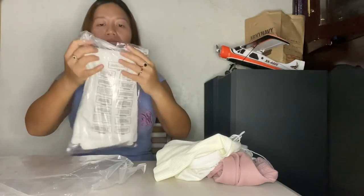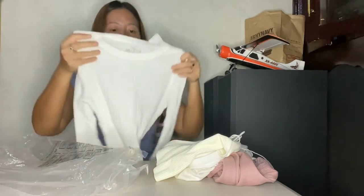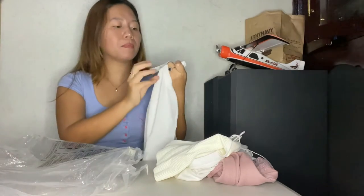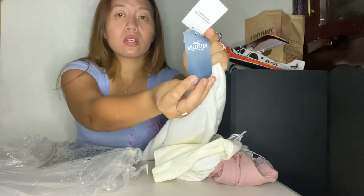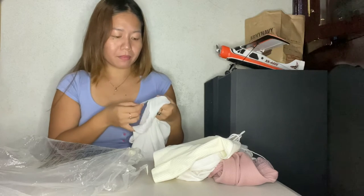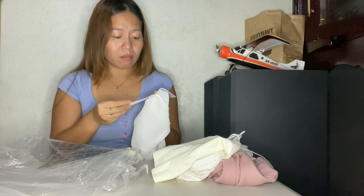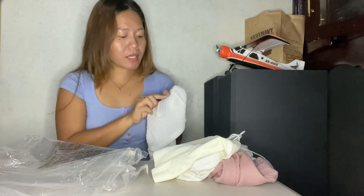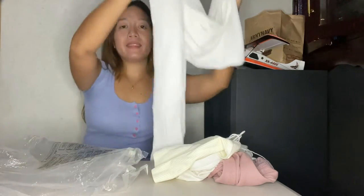And the last thing that I got is from, I think this is Hollister. Yup, it's Hollister. It's a top from Hollister. It's not cotton though, right? I'm sure it's not. I mean, if it is, just, you know, not 100%. Yep. 60% cotton, 40% polyester. Now I'm gonna try them on.